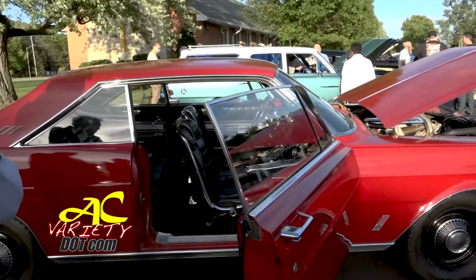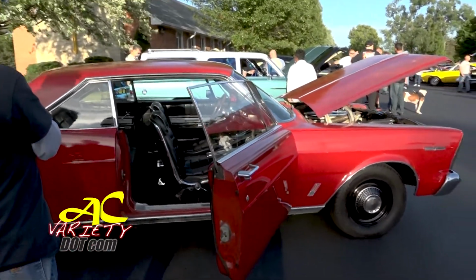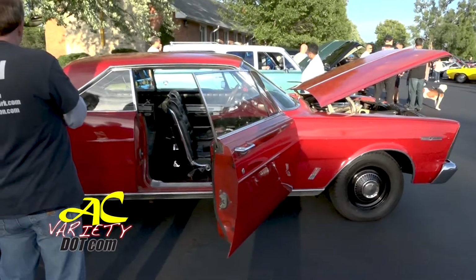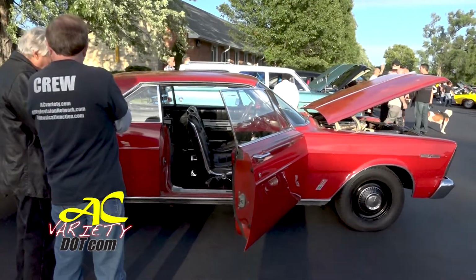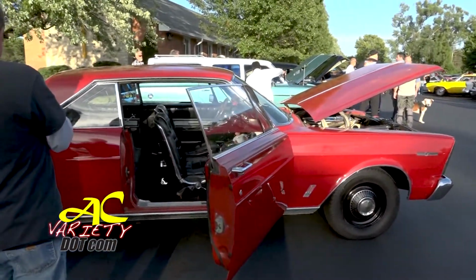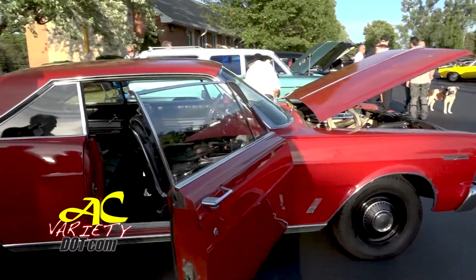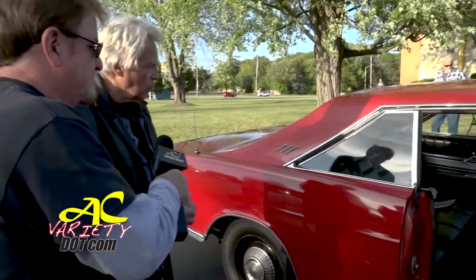66 and 67 had, 66 was really the only 7-liter. 67, they made a few hundred of them, barely. And they all came with Kelsey Hayes disc brakes. Okay. Yeah, 'cause you had to have special stop rims on this baby. Oh yeah. So this is what this one had.